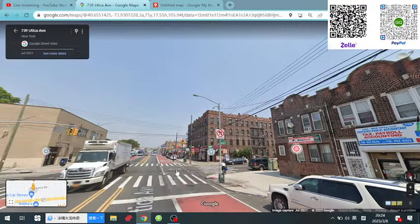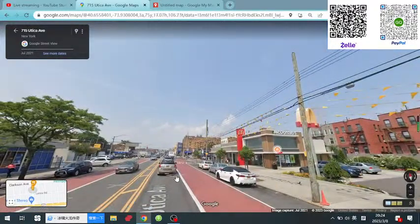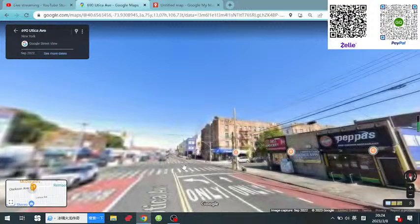With that, we can send the 4 to New Lots Avenue and the 2 and 3 will go. Okay, so you want 2 and 3 to go to Nostrand and 4 to New Lots. And the 5 will go to Utica, right? Is that what you want to propose? Okay.